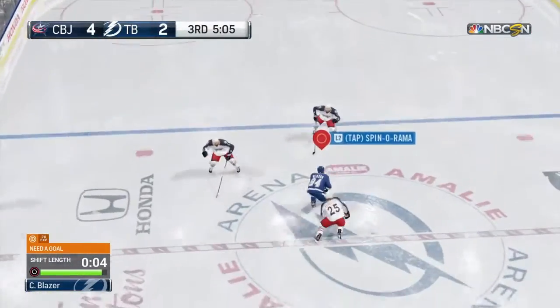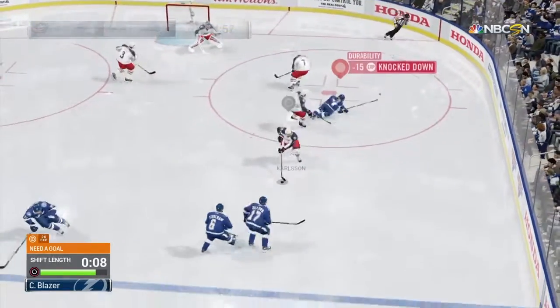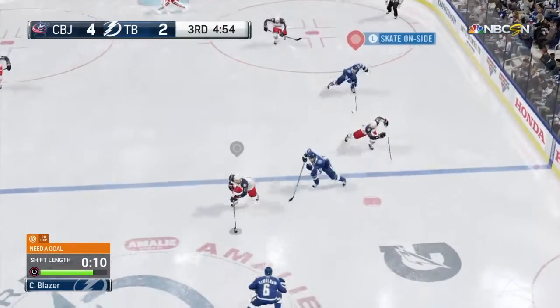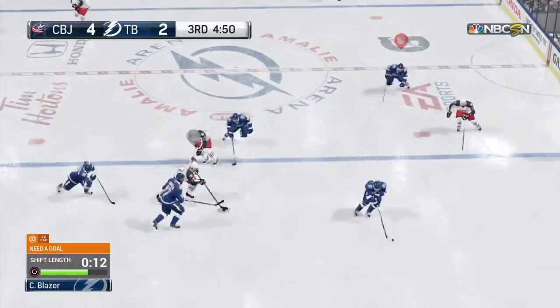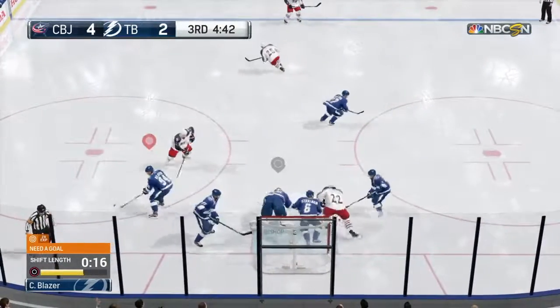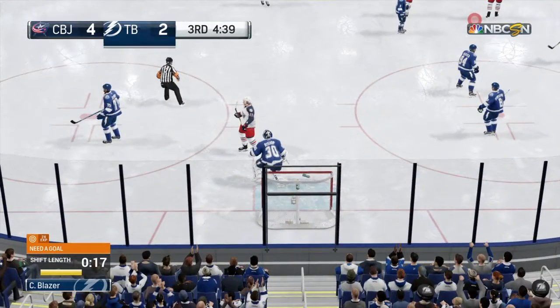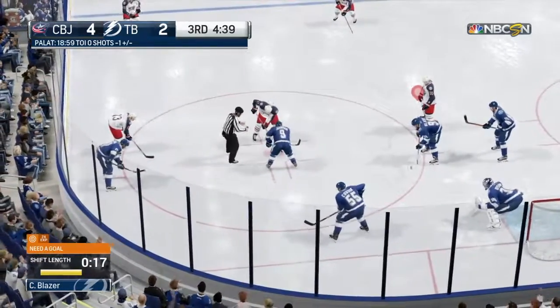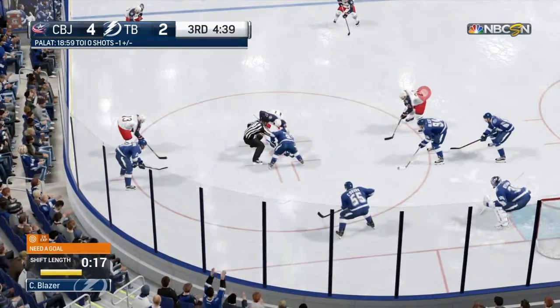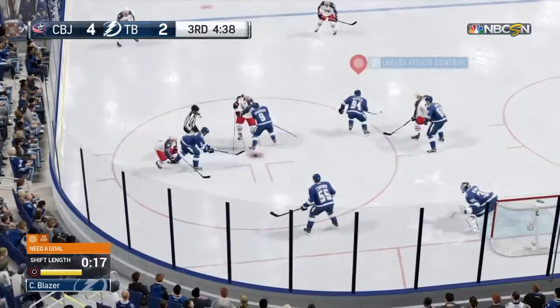Get that puck up. All right. Spinorama. Oh, Jesus. I can't do anything. Nobody's there for me. Everybody's late on the forecheck. Oh, my goodness. And he's in. And what a save by Bishop. Oh, my God. That was not a very good shift. Almost got a goal scored on us, and I got sandwiched.